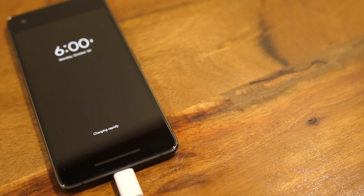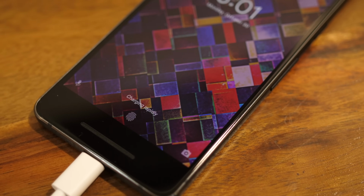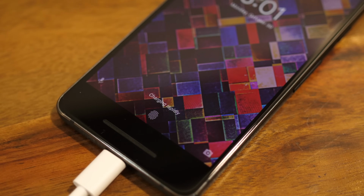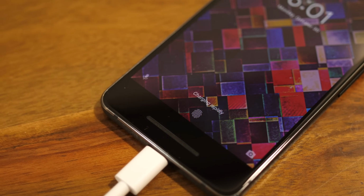The smaller battery makes sure that the phone charges pretty fast. The Pixel 2 goes from 10 to 100% in around 70 minutes, which is pretty great. Also, it doesn't heat up like crazy like the Pixel used to, which is definitely a plus.